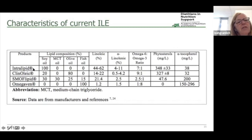Intralipid results in the generation of high levels of omega-6 fatty acids and is potentially pro-inflammatory. Clinoleic is an immunoneutral lipid because of its olive oil. SMOF lipid with fish oil contains anti-inflammatory effects. And Omegaven is almost universally used for rescue of IF-associated liver disease.